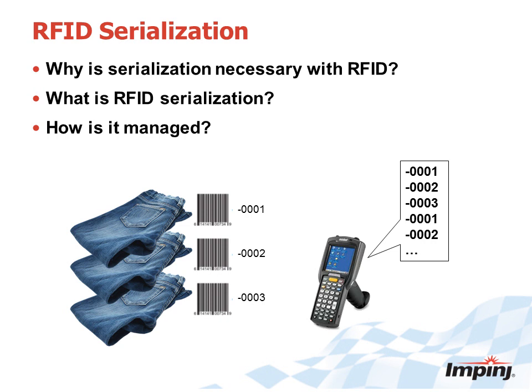What we're showing here is a handheld reader. When you turn that handheld reader on, it starts reading tags as fast as it can. And in fact, it will read the items more than once. The only way you can ensure that you get an accurate count when you're reading items potentially more than once is to make sure each item has a unique identifier. We're showing that the reader scans item 1, 2, then 3, and then it goes back and scans item 1 and 2 again. And the serialization allows us to know that that's in fact 3 items and not 5. So that's why serialization is necessary in RFID.